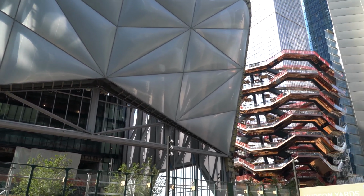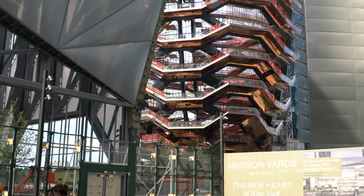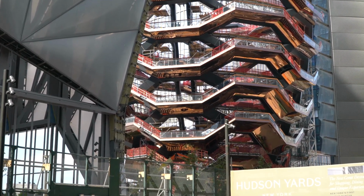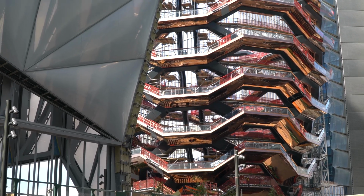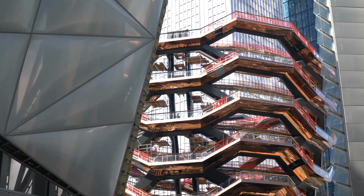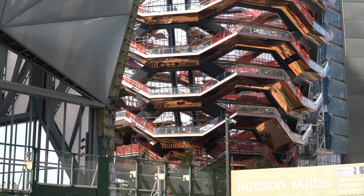We'll take a closer look at the vessel just to see what it looks like, and it's going to be just great. It's actually a $150 million structure that is kind of just a sculpture, and people are going to be walking all along it. It's going to be miles and miles of walkway, but that's the way it was designed so that people can walk the structure.